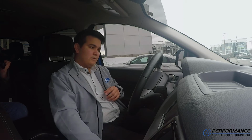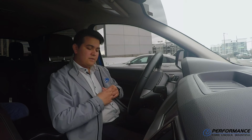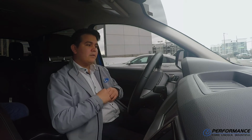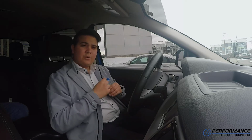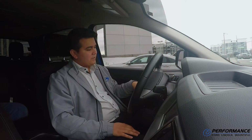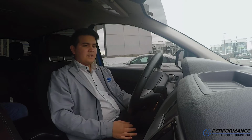Turn it on and off there. Your parking assist sensors, which you just turn on and off right there. And your trailer tow button, which will basically set your gearing up so you're in the perfect place to get the most when you're towing. And then you've also got a button here on my left side, which will turn on your truck's bed light.